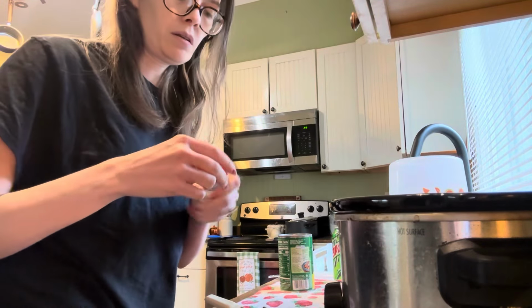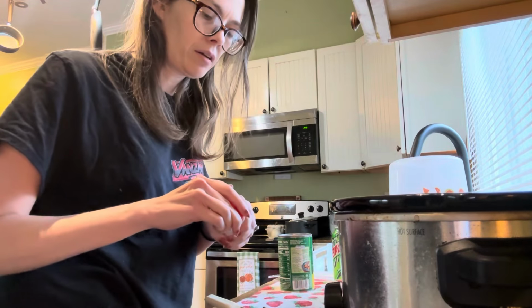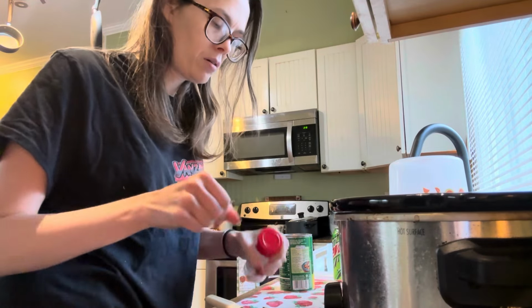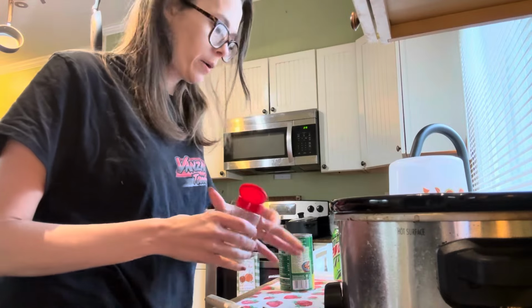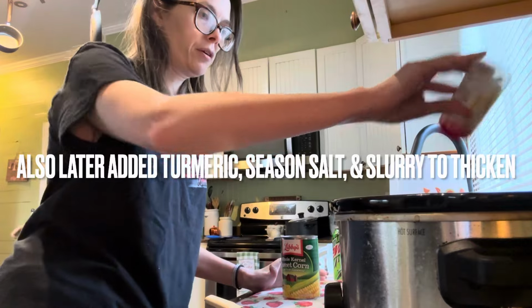Then they said onion powder. I think they said you can add garlic powder too, but I don't have any of that. I know, what a crime. Oh, and I forgot corn. Well, let's just do the onion powder.